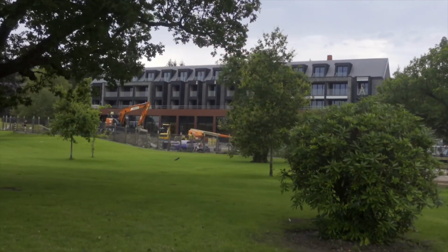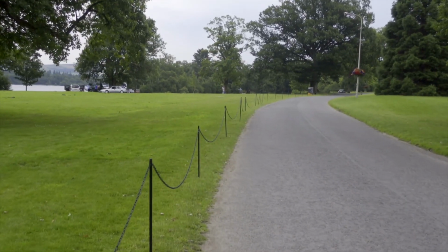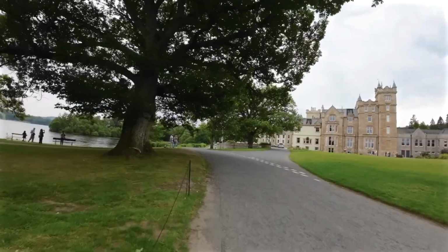Let's go. Loch Lomond Seaplanes operate flights from a pier located on the grounds of Cameron House, on the shores of Loch Lomond. Obviously. Cameron House is a very popular hotel in the Loch Lomond area and is currently undergoing quite a lot of construction work.